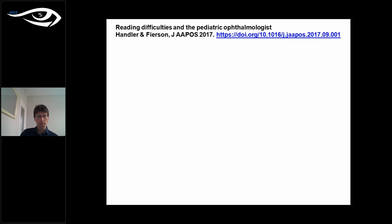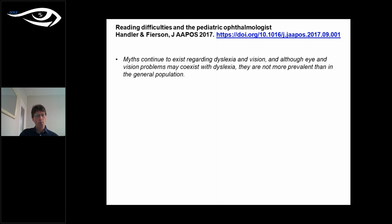possible causal agents. The 2011 statement, you might say, well, that's a little bit dated. It hasn't been updated as far as I'm aware, but here are a couple of quotations from a 2017 paper, which is titled Reading Difficulties in the Pediatric Ophthalmologist. Myths continue to exist regarding dyslexia and vision, and although eye and vision problems may coexist with dyslexia, they are not more prevalent than in the general population.